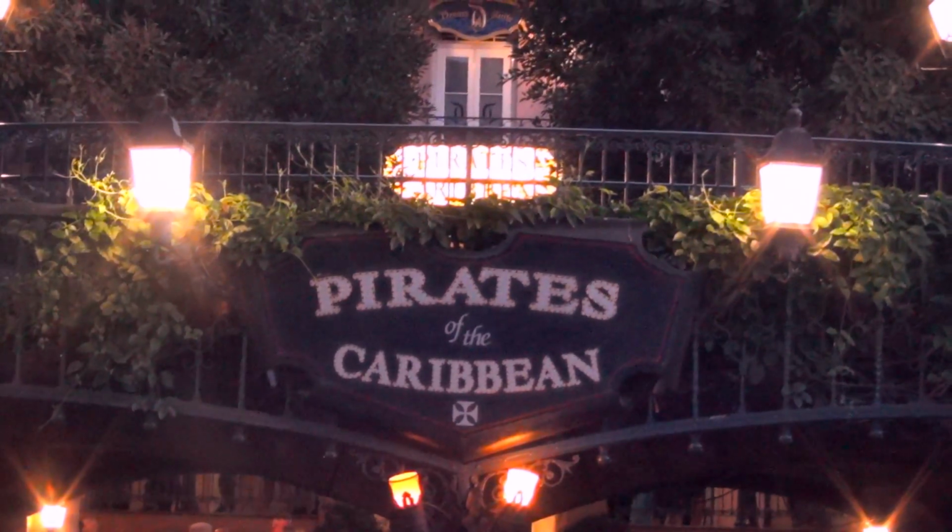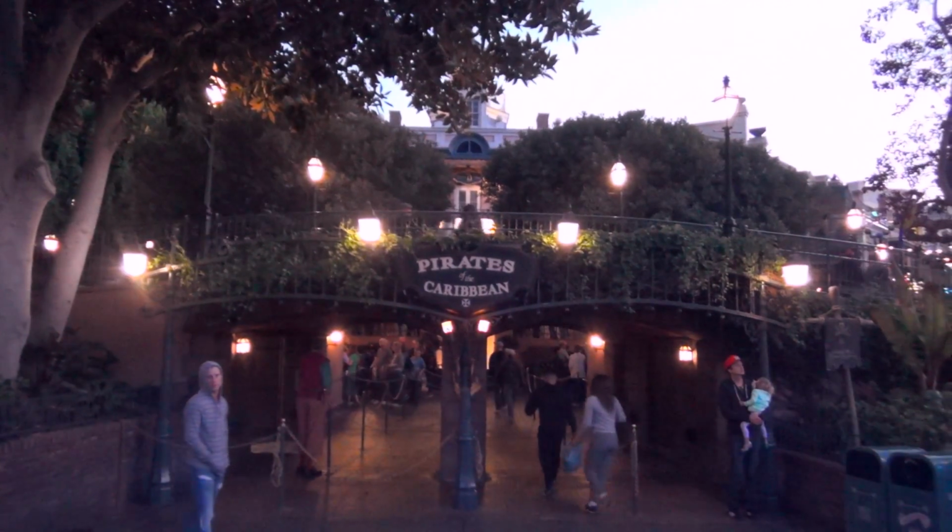The bridge, in my opinion, is iconic, as is the fountain. The bridge over the entrance creates one of the most photogenic places in the park. And once you're indoors, you've got the familiar smell of Pirates of the Caribbean. And that's one thing you can't say about any other queue in the park. Its smell is distinct, memorable, and one of a kind.